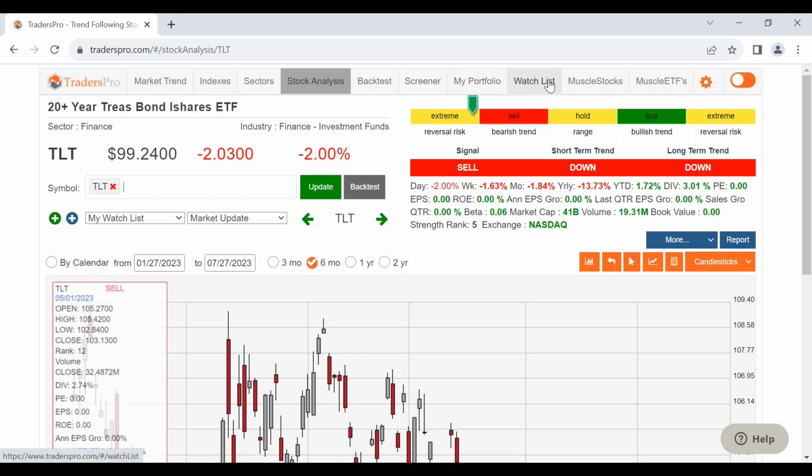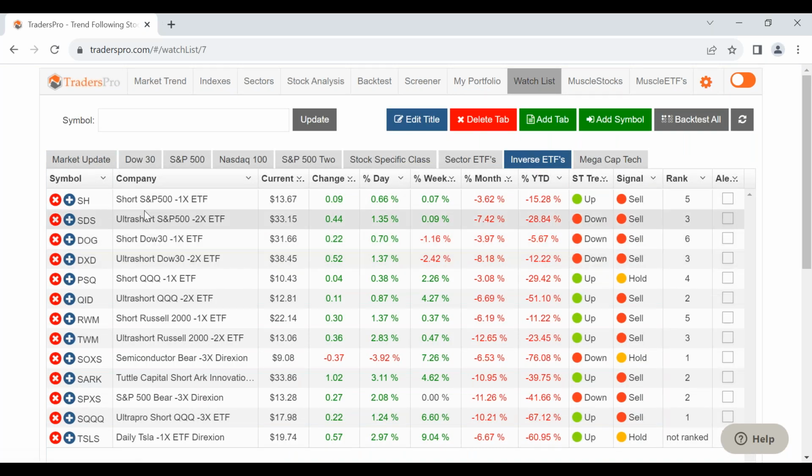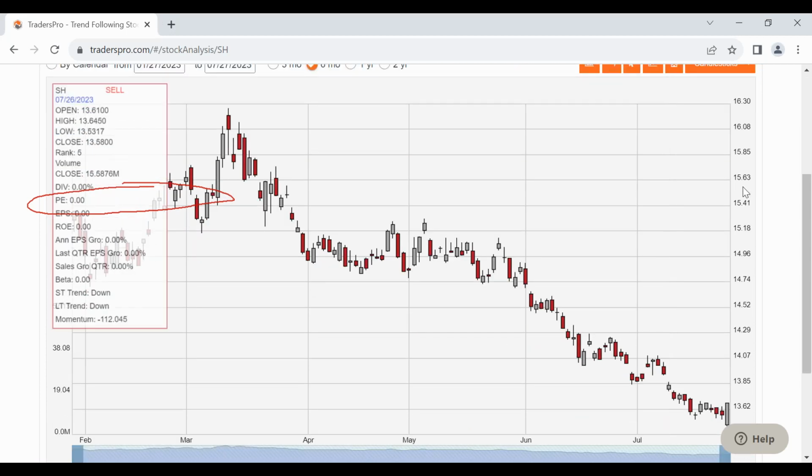But what I would do is I'll immediately go into my inverse ETF watch list here. And these are some that you can consider, although not all of them are very good. For instance, short the S&P 500 is the SH. You'll make money if the market drops and it goes up, but how much are you looking to make?